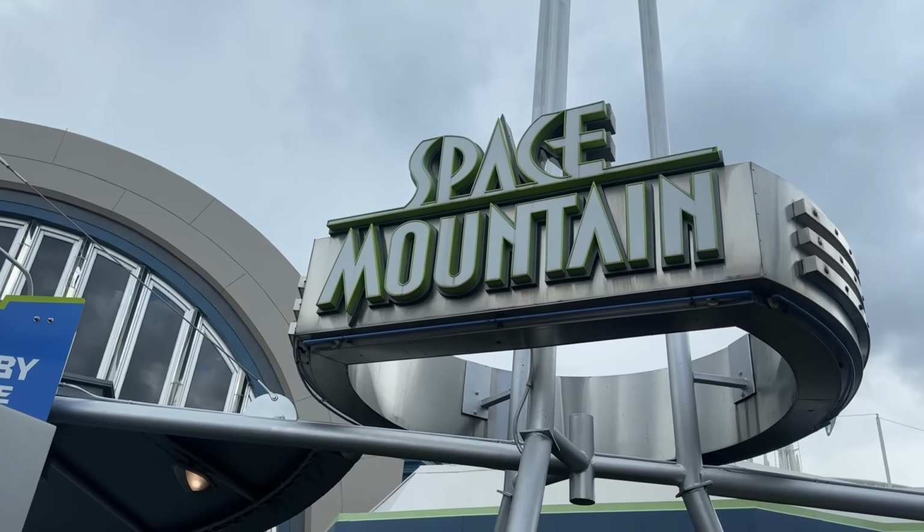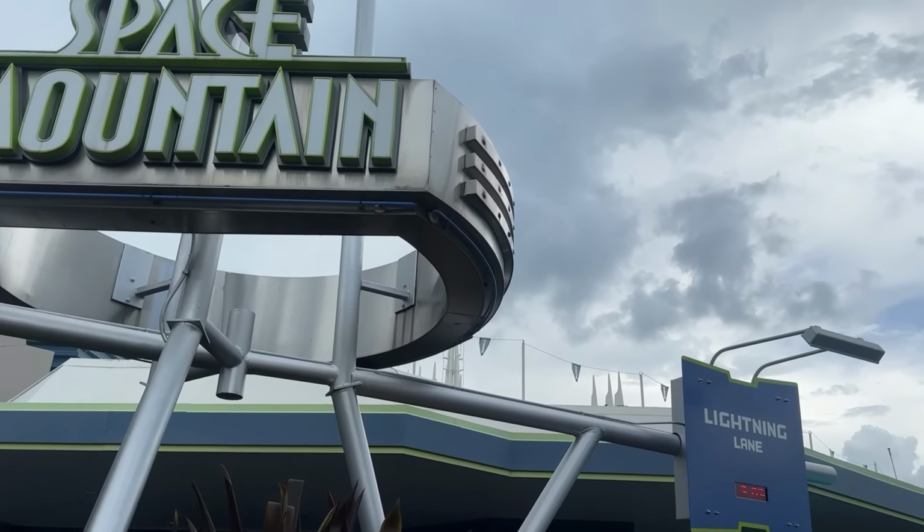I assumed because it was outdoors, it would close if it was pouring and thundering and really heavy winds, but apparently not, according to the cast members. So my bad for assuming, you know what that does. And now we all know that Tron doesn't close for weather. So that's cool. You know what else doesn't close for weather? Space Mountain, which is where we're headed next.